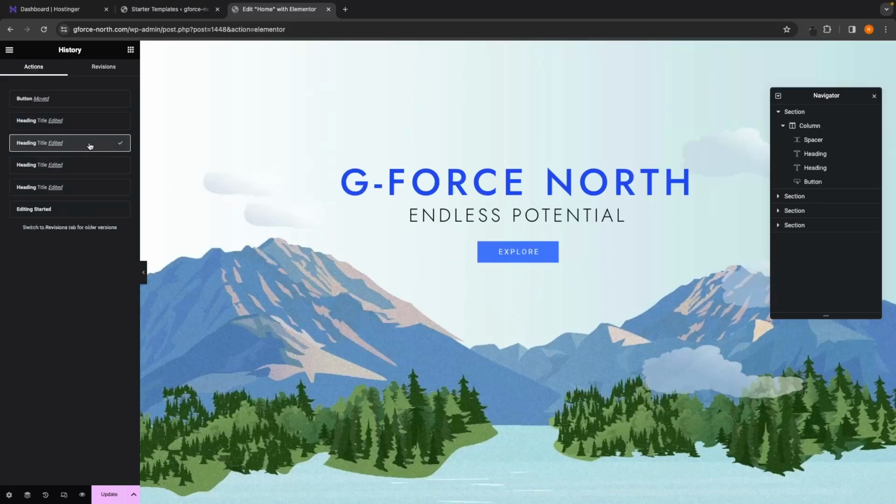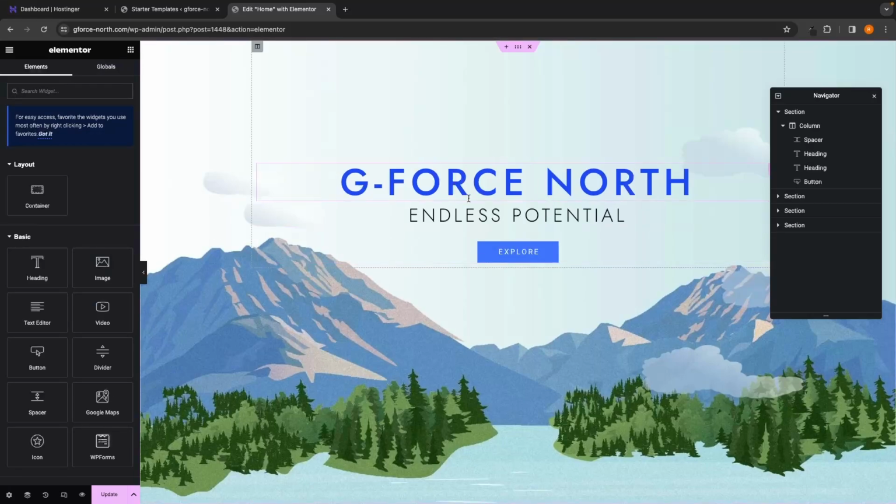So I'm just going to leave it like this, and then to save your website at any time, you can click on this update button down here. Now you will notice on the right hand side, we have this thing that is called the navigator.